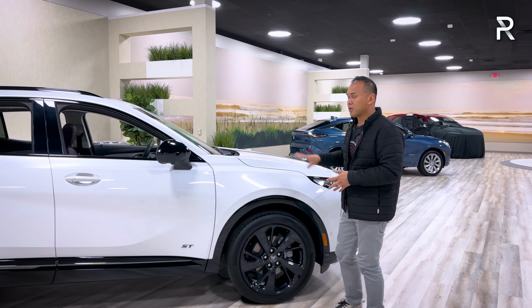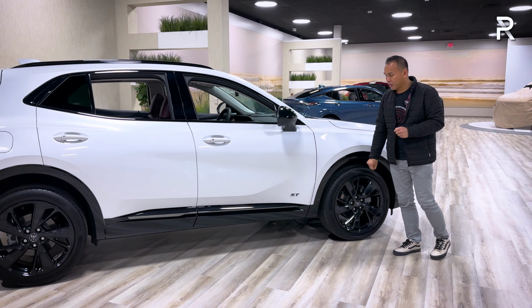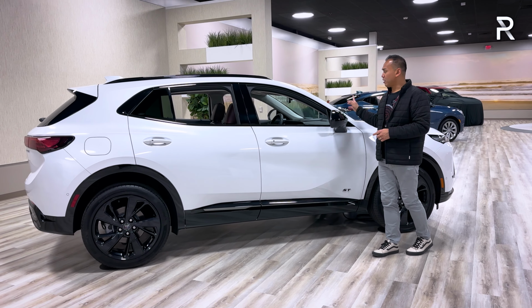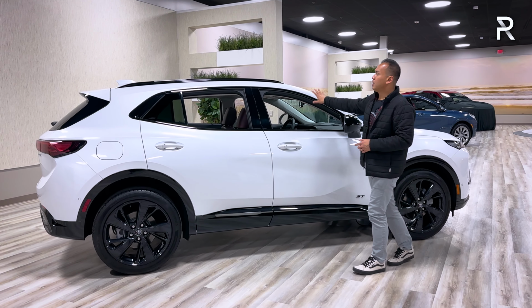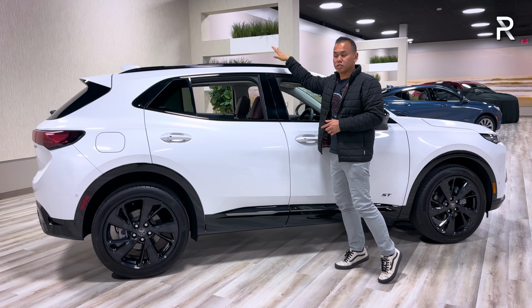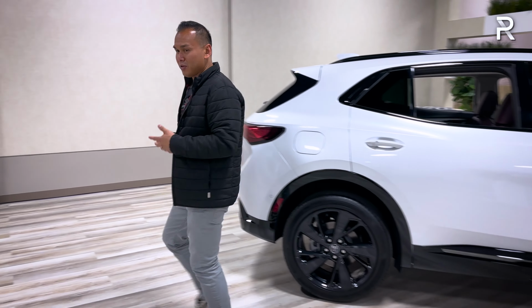I especially like the color combination of this model with the glacier white exterior, or the white exterior with the gloss black wheels. You have black accents here for the mirrors. You have integrated cameras here along the side and along the front of the vehicle, some gloss black here. You also have some gloss black on the roof rails along with this panoramic sunroof, which is included on this particular trim here.